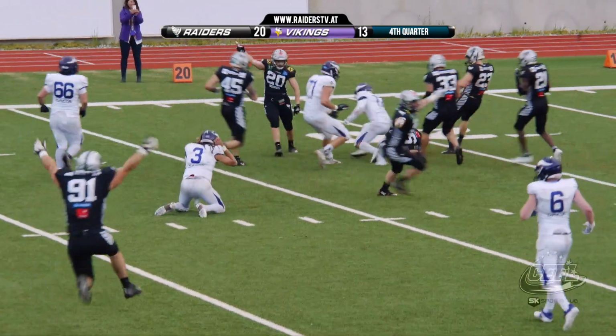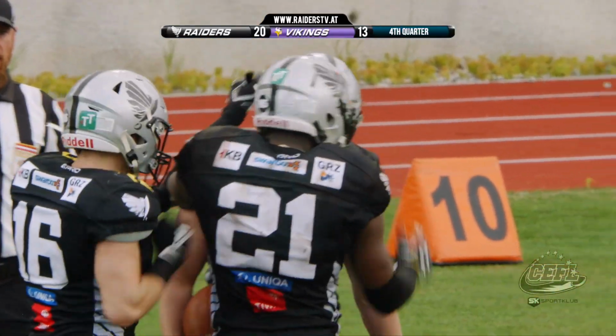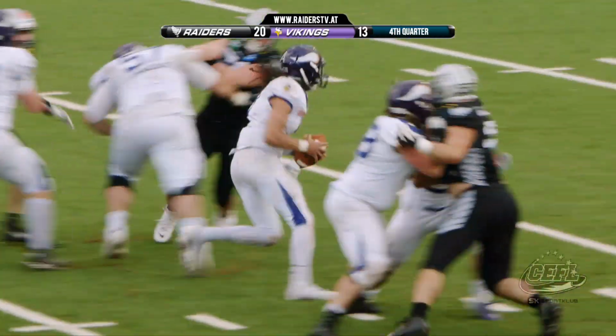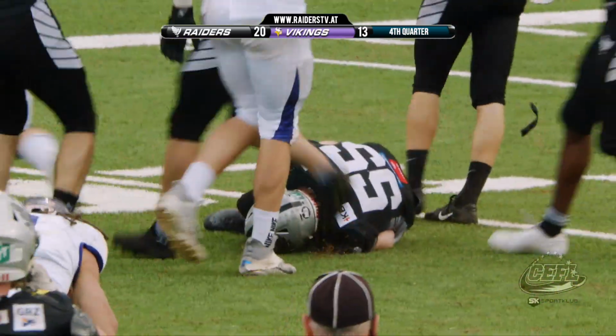And that is the 3rd fumble recovery for the Raiders. That should do it. This is how you respond. Let's see, 52 is second down, isn't it? I guess they can run one more play and then kneel, take a knee.